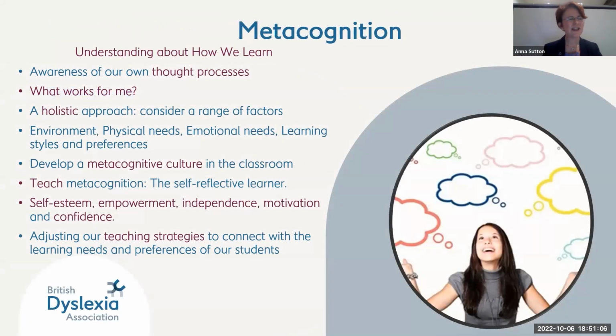So to finish off, we have to think about self-esteem and confidence. This is crucial. Nobody can learn if they're not feeling positive, happy and confident about themselves. And integrating metacognition into our lessons, which is an understanding about how we learn, can really empower our learners. It teaches them to be aware of their own thought processes and to question what works for me. We want these learners to come into the classroom and advocate for themselves. Please, sir, could I have a reading ruler for that? Because it helps me line up the text, for example.